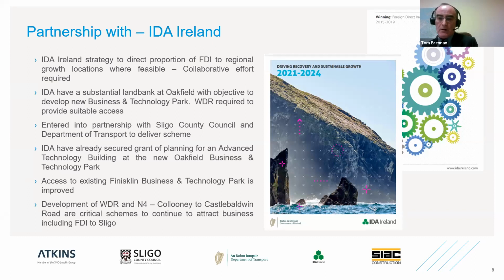There have been ongoing partnerships with Sligo Council and the Department of Transport to deliver the Western Distributor Road over the last 5 or 10 years, and the provision of this roadway is part of Sligo's efforts to attract foreign direct investment. The IDA already have secured a grant of planning for an advanced business technology building within the new business park. So the IDA are showing intent, with the road just open, to have planning already for new buildings within that park.